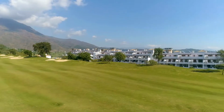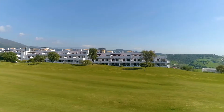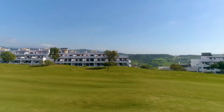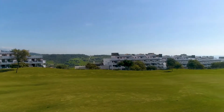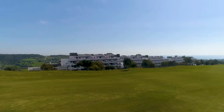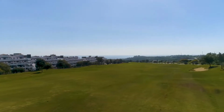In our previous video, we presented Valle Romano, a resort of holiday apartments for investment in Estepona from 115,000 euros. Our team of professionals has developed different scenarios to illustrate the benefits of investing in Valle Romano compared to similar properties. It is worth mentioning that all the data that you're about to see is shown in full transparency and in accordance with what we have contracted with owner hotels.